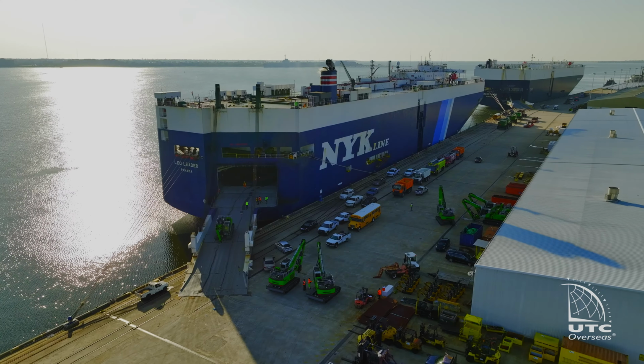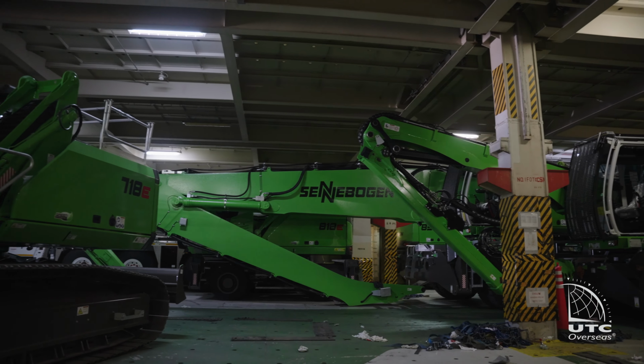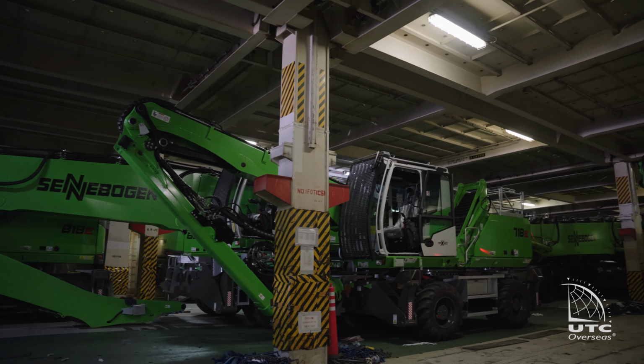This is a massive project for UTC and Sennebogen, where it's one of the first times ever that a freight forwarder and an OEM is chartering out an entire Ro-Ro vessel. The main deck is completely UTC and Sennebogen cargo.